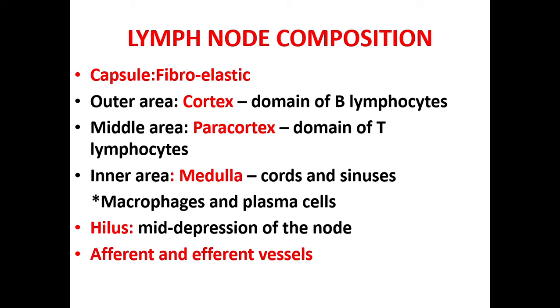The inner area or the lighter staining area of the lymph node could be arranged into cords and sinuses wherein the macrophages and plasma cells are present, and there is a depression at the center we call the hilus or the hilum, which is the mid depression of the node, and two vessels associated. We have the afferent vessels and we have the efferent vessels.